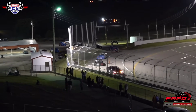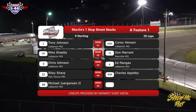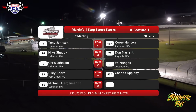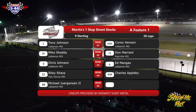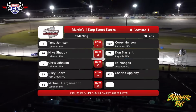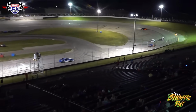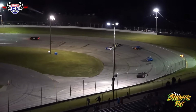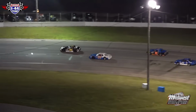Martin's One-Stop street stock feature. On the pole for this one will be the 01 of Tony Johnson. On his outside, it'll be the 43H of Corey Henson. It'll be the 16 of Mike Shaddy, the 00 Chris Johnson, the 71 of Don Morant, the 4 of Devin Russell, the 33 of Riley Sharp, the 88 Michael Jurgensen, and the 43.